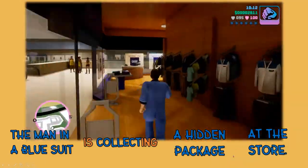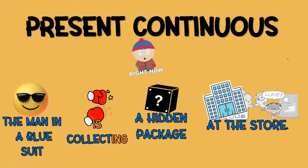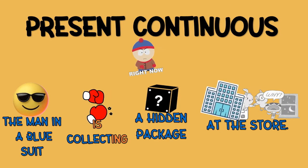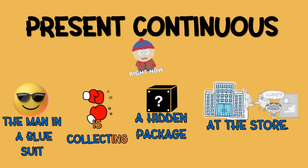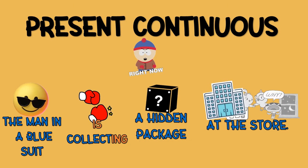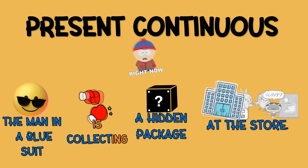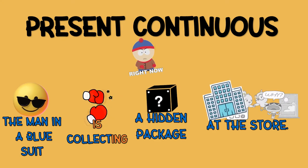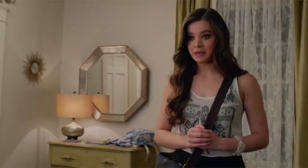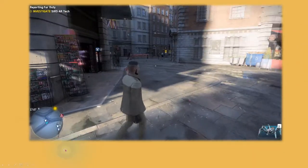So English has this structure, and it's pretty simple. This is what we're doing today. We're going to describe what is happening in different places in the moment. I demand access to the toilet right now. Right now. We call it present continuous or present progressive. We use it to express the actions that are happening right now. Right now? Right now. Right here. Right here, right now. Let's see one more example.